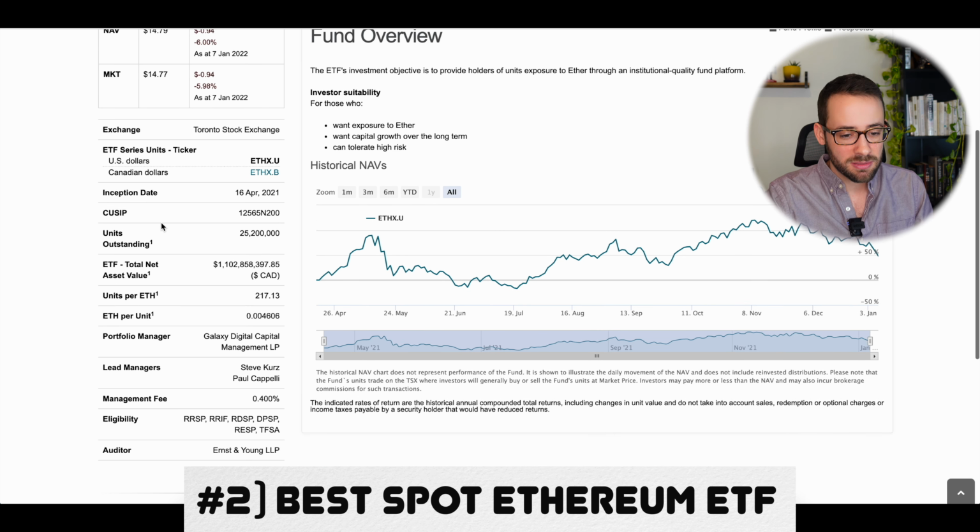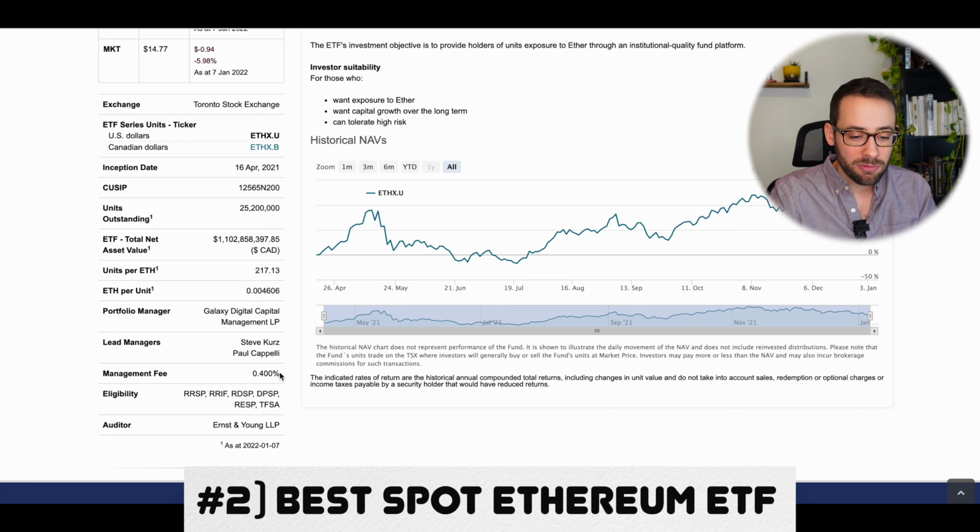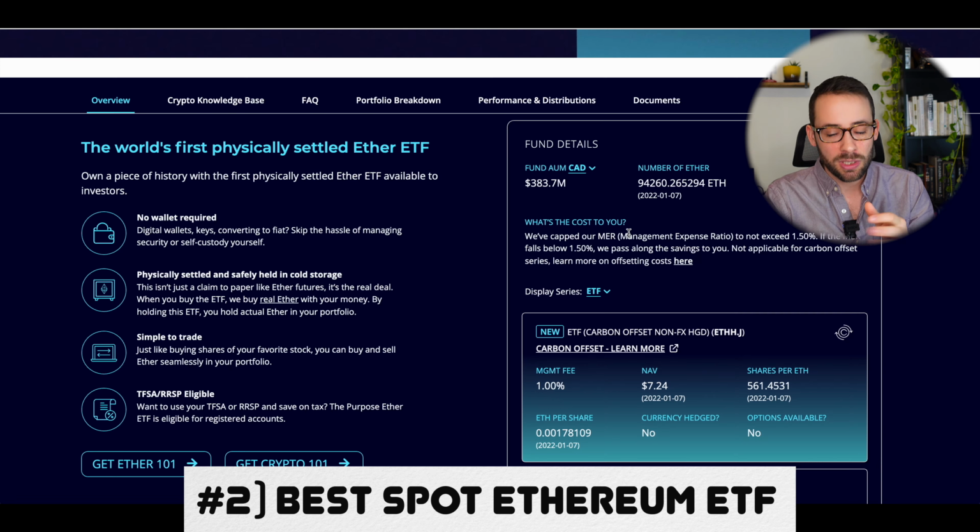And you can see by the specs of the fund here that they've got assets under management of 1.1 billion. So they've actually got significantly more invested in ETH than in Bitcoin. And the management fee for this ETF is also 0.4%. We can look at the other options, but it's pretty much the exact same argument.